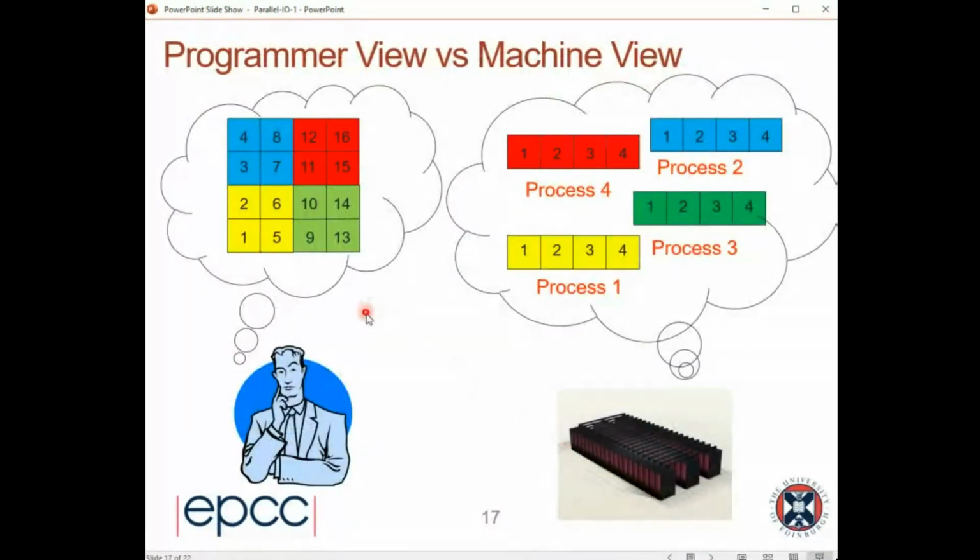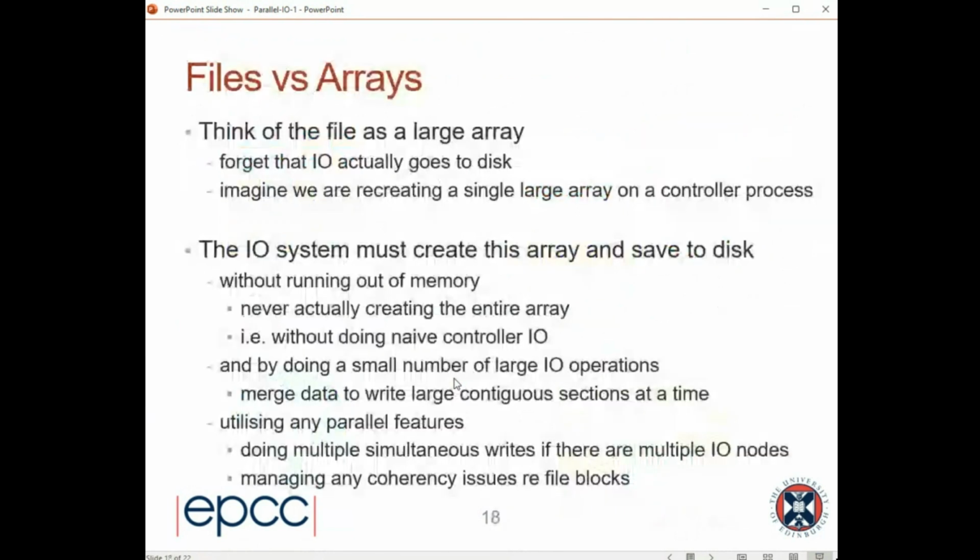So that's your programmer view, but the machine, this is actually an old picture of, I think, the HECTOR system from years ago, thinks it's just running 4 processes, each with arrays of size 4. This is in your mind; the computer doesn't really know that. So you think of the file as a large array, and imagine we're recreating a single large array on a controller process. Now, the I/O system wants to create this array and save it to disk, but it will do all the clever stuff. It will hopefully not do naive controller I/O.